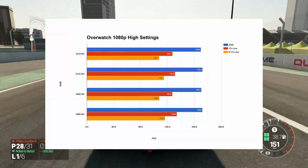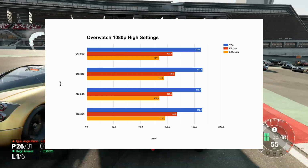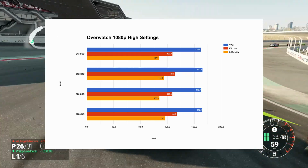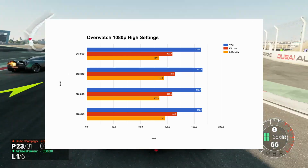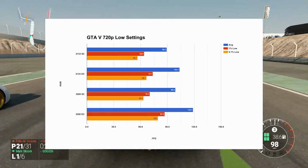Now let's take a look at what happens at high settings. With the RX 470 as a limiting factor, the performance evens out, but the dual channel setup still has better minimums, especially in the 0.1% low area. Next up we have GTA 5.